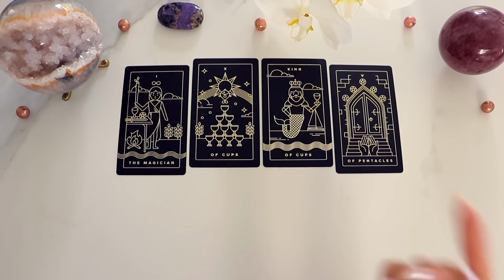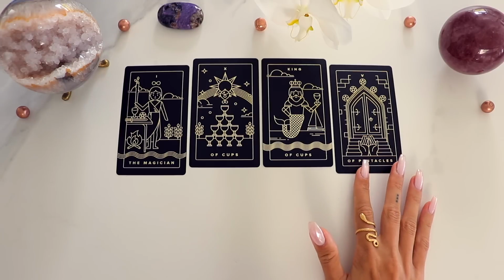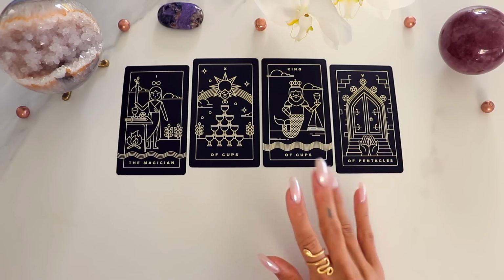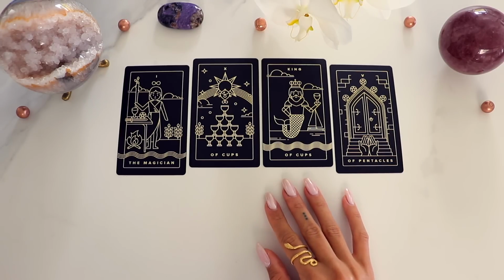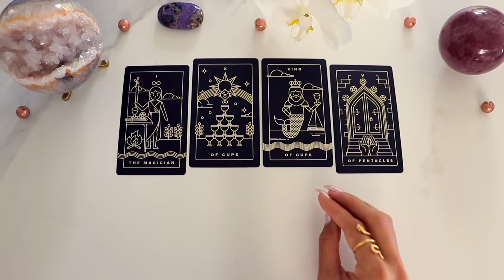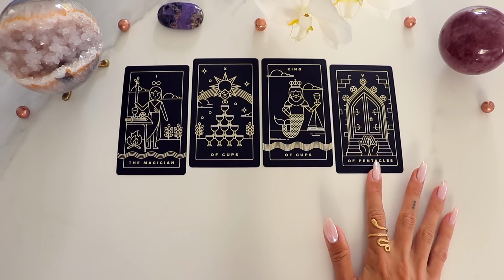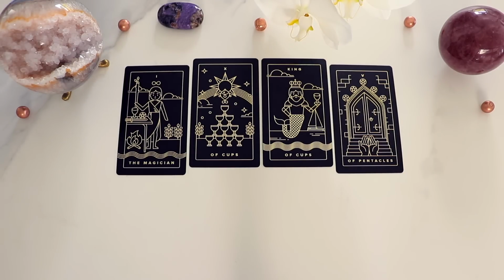The sailboat is like, we're really good at moving on. We're also really good at sailing through any type of water, whether that be rough, anything in between. And you're also really good at reading people's emotions. King of Cups is very empathic and very good at interpreting people and all of that. The Five of Pentacles is, I believe, you are really good at being independent.